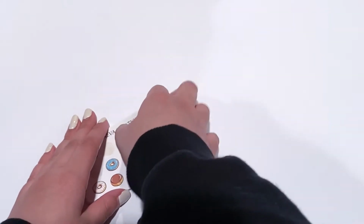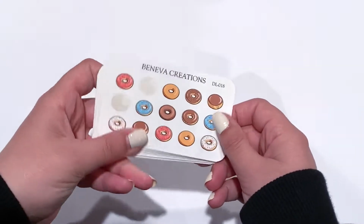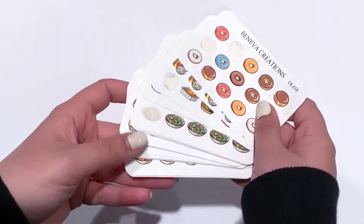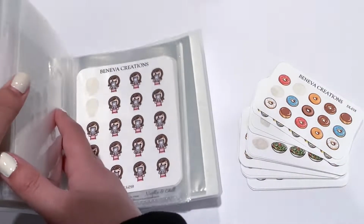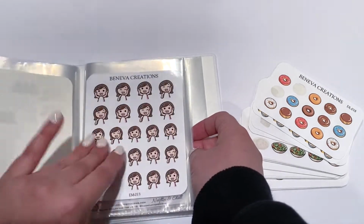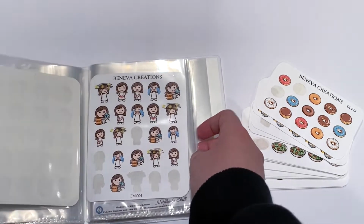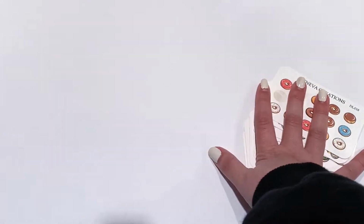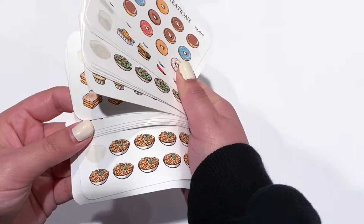Like I said, food doodles are definitely hard to come by, but when you find a good one, like Beneva Creations, there's nothing more you can ask for from them, honestly. Another thing I wanted to quickly mention is that every time I post Beneva Creations' characters, I get questions about her, about the dinosaurs, but especially about this little character. People love her. So I just wanted to mention that they have character stickers. But what I'm giving them my shout out for is the food doodles. I love them so much.